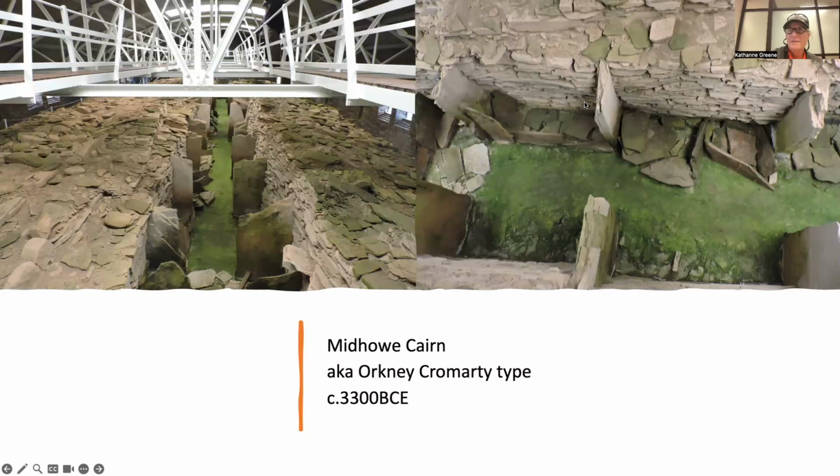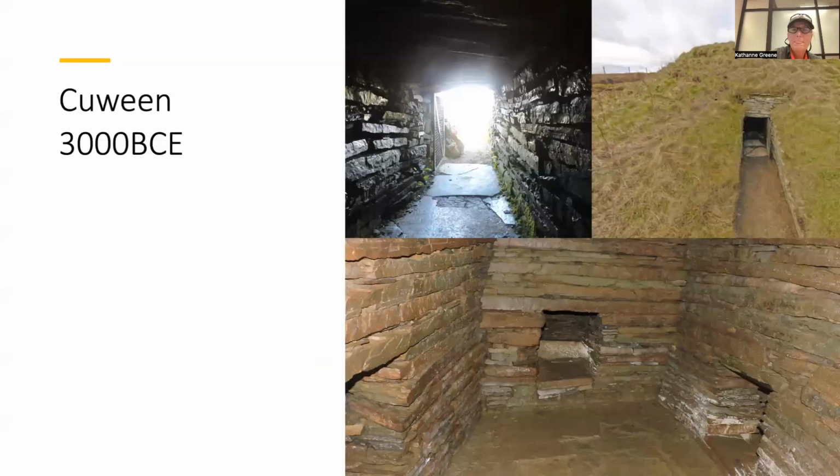These are long stalled cairns with orthostatic divisions. An orthostat is this thing, these long, flat piers that extend into the chamber, and this one is huge. As you can see, they built a hangar over it, and you can actually walk on this walkway up above. Most of these photographs are mine. When I steal them, I let you know. So Midhow, circa 3300 BCE. We're going to see this is also around the same time as they start to find evidence of building at the Ness.